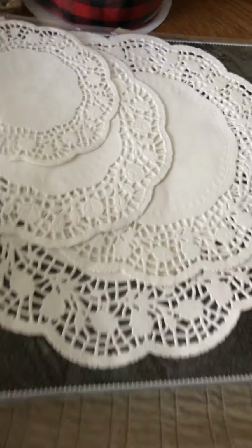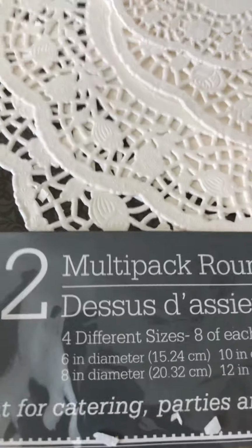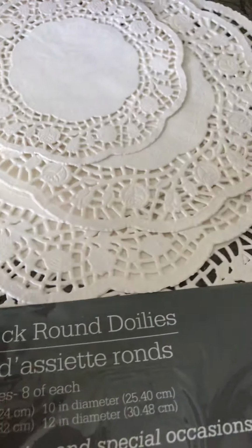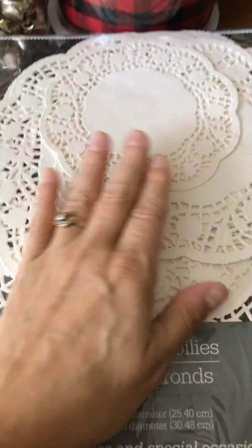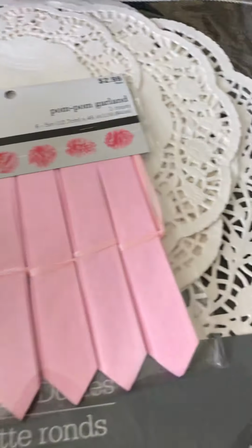And then I found these also at Dollar Tree. These are doilies. I was pretty excited to find them, and I'll show you in a minute. Oh, I can't even see this. Okay, there's 32 doilies. My husband was questioning it, but there's 8 of each size. I got these thinking I would just spread them out on the tables as table decorations. We're doing a rustic theme with lace and burlap, so I thought these would look really cute. And then also a little blush in.